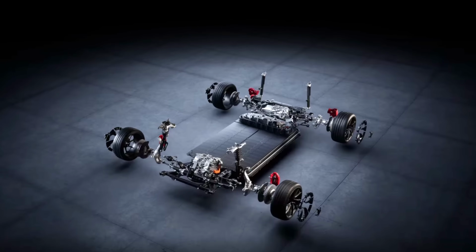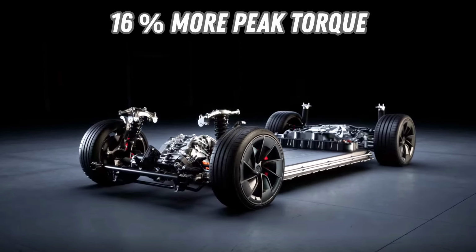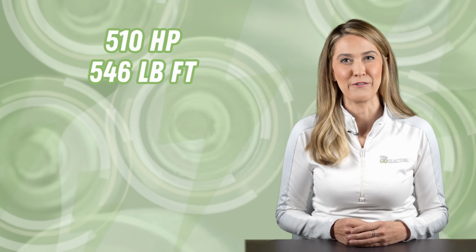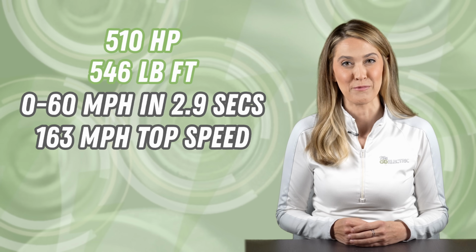An updated Tesla Model 3 Performance is now available. Highlights include a 4th-generation drive unit which can deliver 22% more continuous power, 32% more peak power, and 16% more peak torque. That works out to 510 horsepower with 546 pound-feet of torque and 0 to 60 miles per hour in 2.9 seconds, with a top speed of 163 miles per hour.